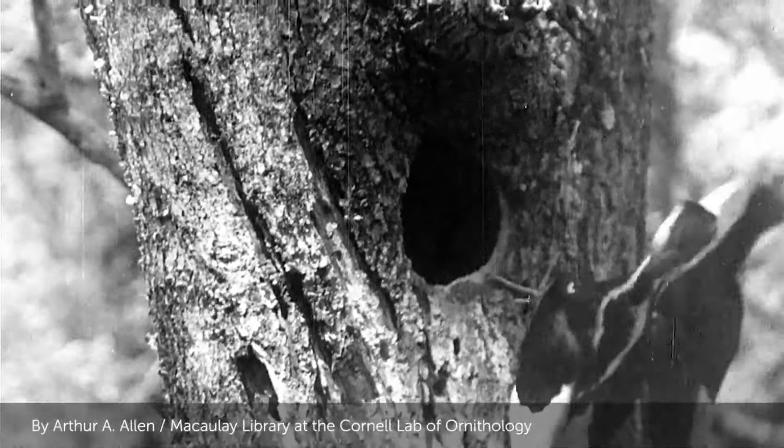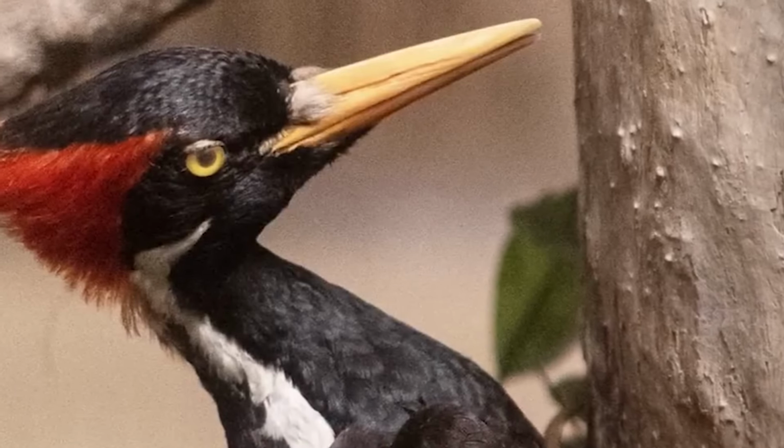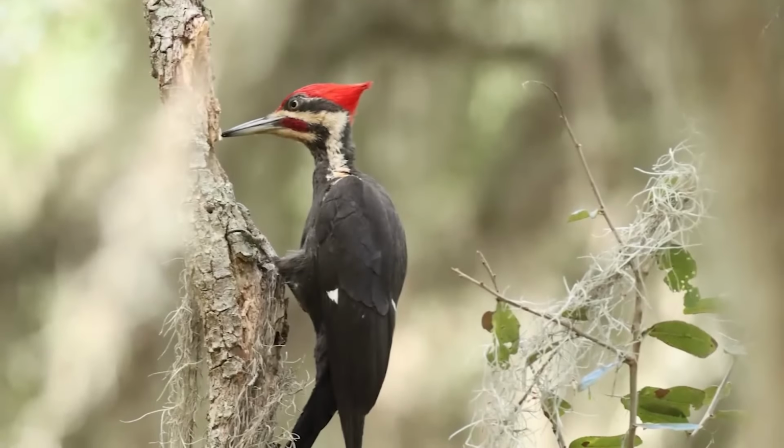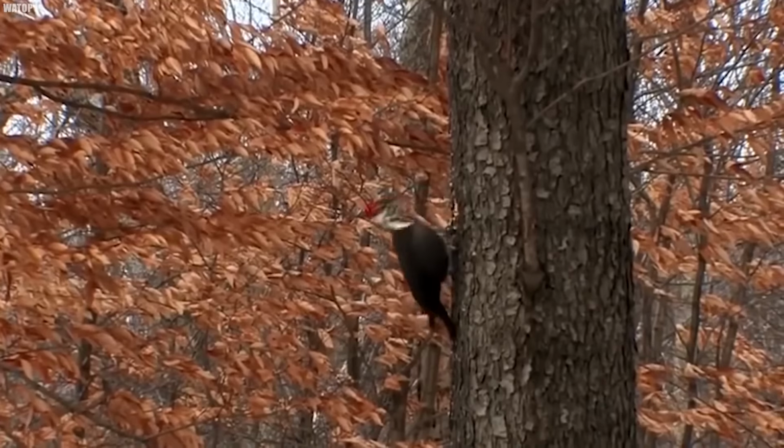Fast forward to 2021, and things took a twist when the U.S. Fish and Wildlife Service floated the idea of officially declaring the ivory-billed woodpecker extinct. But not so fast. Some die-hard scientists and birdwatchers have kept the flame of hope alive, insisting they've spotted the elusive bird and heard its distinctive calls. The evidence remains shaky, but hope springs eternal.